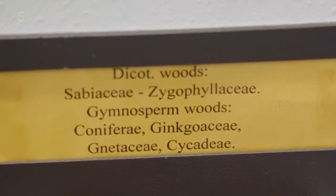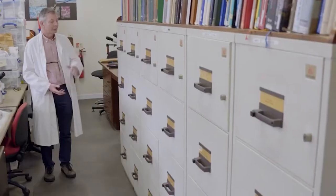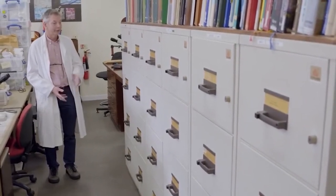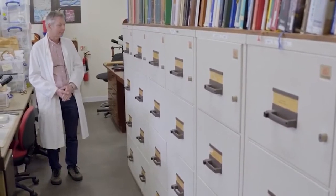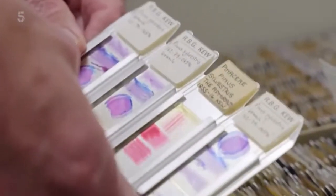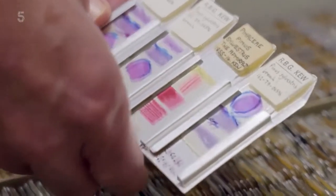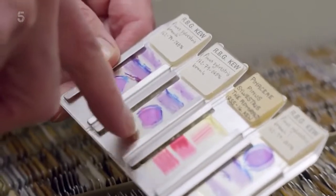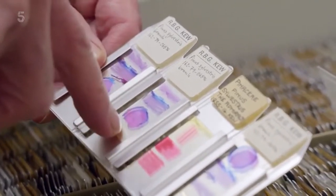These are fireproof cabinets. I like to think that even if the Jodrell lab goes up in smoke and we all perish, the slides will survive the experience. If we have a look at this one, this is the Scots pine, Pinus sylvestris. So this is a bit of trunk wood, which is differently stained from this branch. So I can relate these slides to a tree that's growing at Kew.